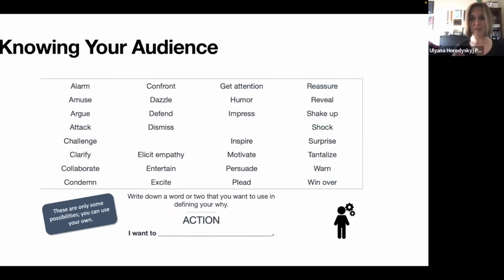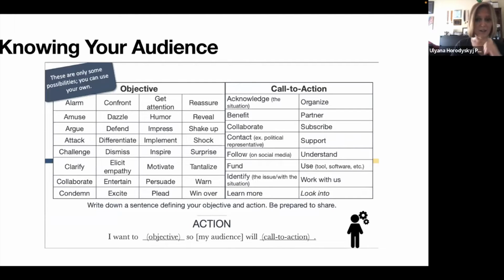For example, today I want to educate you on the different types of techniques you can use for science storytelling. Obviously, an hour is not going to be enough time to do this. We need multi-day, full-day workshops to go through all this. But part of my work with Voices for Science will be providing these types of webinars for crafting presentations and communicating your science. But this is just to think about defining your why before you even start crafting your presentation. And then writing down a sentence defining your objective and your action, and being prepared to share that.